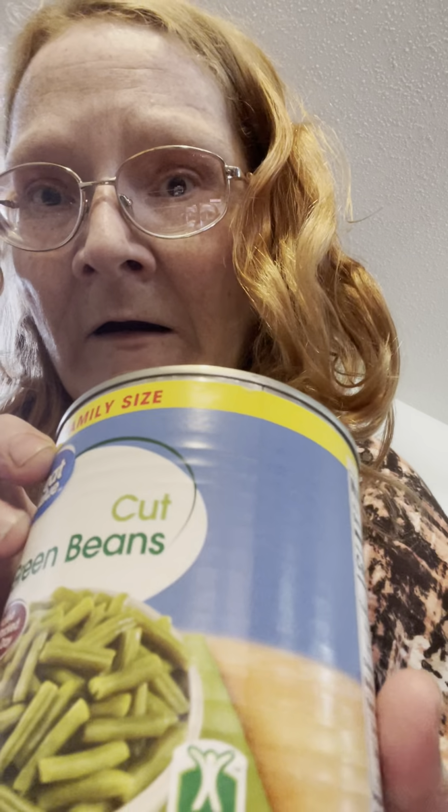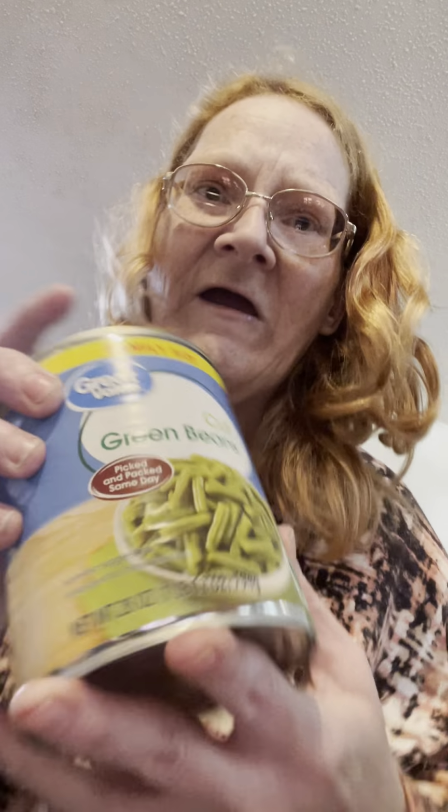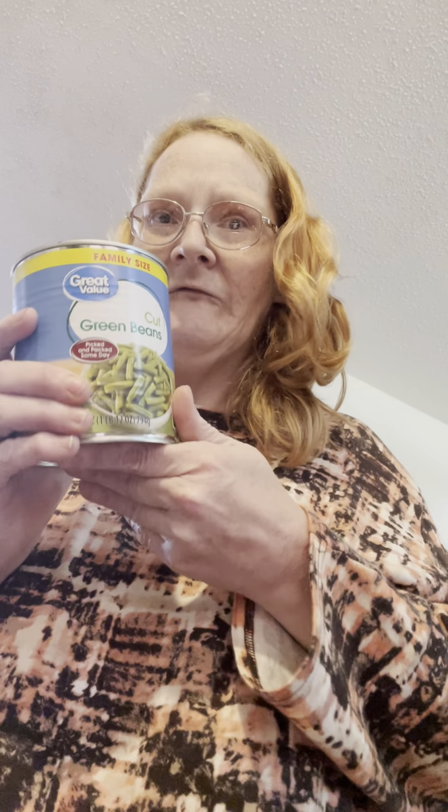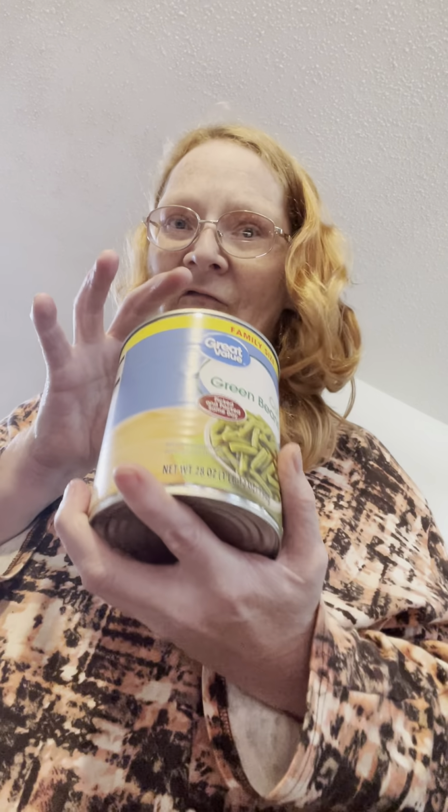28 ounces. This is what it gets. Cut green beans, 28-ounce can, drained and rinsed, because dogs can't have salt. Their body can't digest it, so don't forget to rinse it. But he gets one of these a night, 28 ounces, along with some blueberries. So I have 30 of these to put away. Now, I'm not going to take them all out for you.